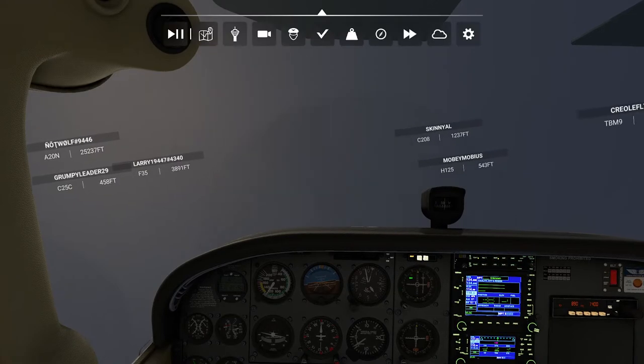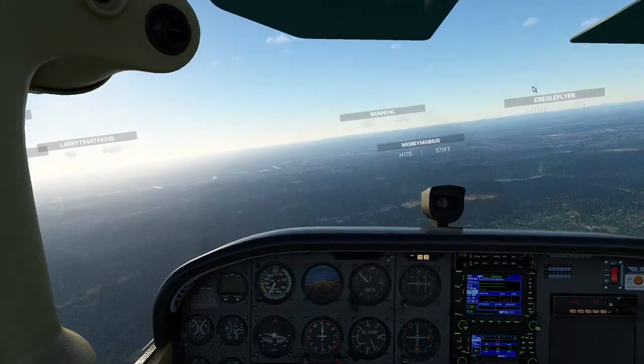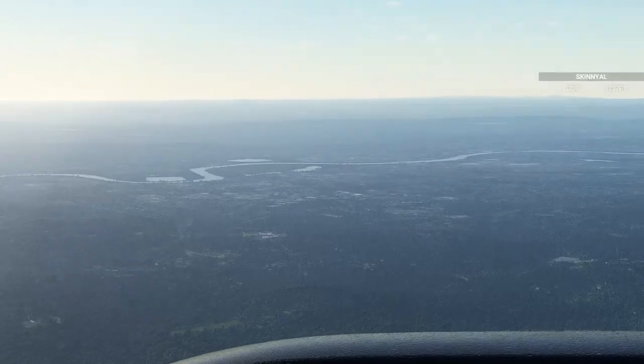So what we're going to do now is head back over to Hartford. So I'm going to set my weather back to what it was before. And if my calculations are correct, the airport that we started in should be basically right in front of us. It's going to be, yep, right off our 12 o'clock. Yep, there's the airport. Not bad.